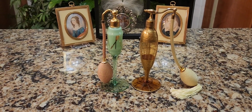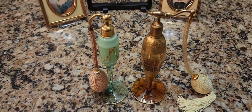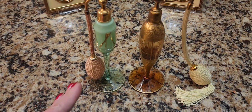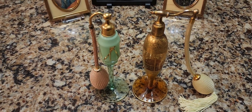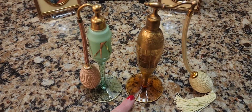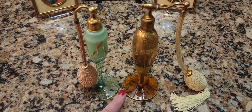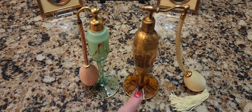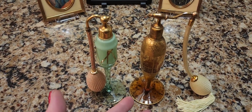Some of them glow in the dark, some don't. Most are missing the original bulbs and hoses, the atomizers. Some of them are chipped and damaged. Some of them have paint wear, but sometimes you can find a diamond in the rough. This one, I don't know if I even uploaded it to YouTube yet. I got it for really cheap, I think it was like 15 bucks. And it was filthy. It was so dirty and caked in old perfume that it looked like a rusty old barnacle. I restored it. I added a new hose and bulb atomizer, made it beautiful again.